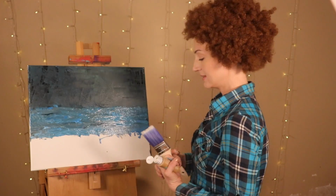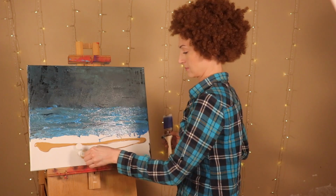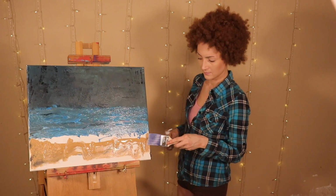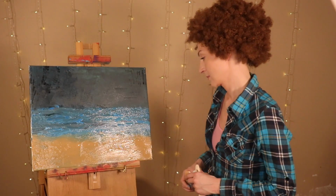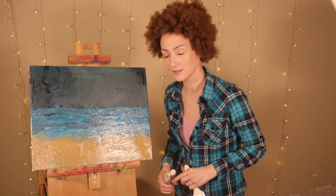Now let's go ahead and add the sand, because there was sand at this beach, believe it or not. I ran out of room on my easel, so this is the way we're doing it. There is the sand, and it's exactly the way I remembered it. Now we are going to go into detail.